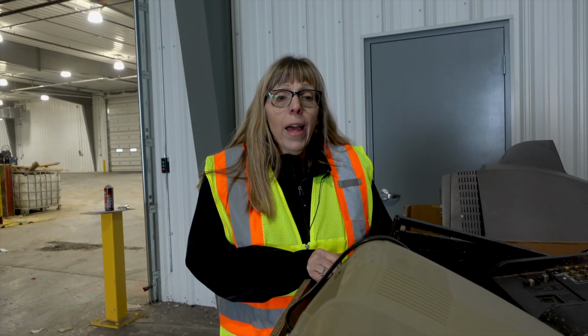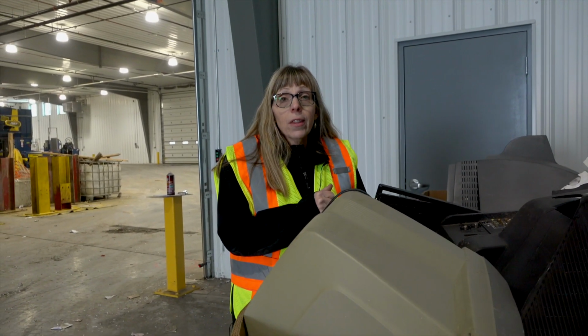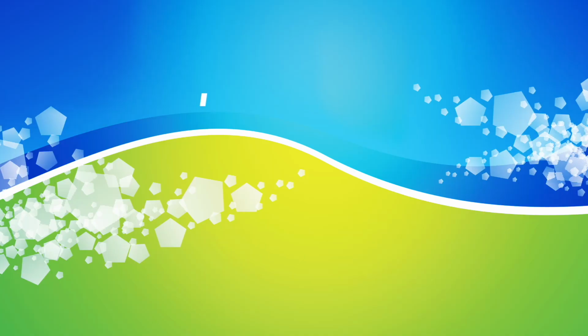Please bring them out to the Becker County Transfer Station. Or if there's another place, there's businesses in town that also do some recycling. Feel free to do that. But don't throw them in your garbage because they're not allowed to go in the garbage in the state of Minnesota. It's mandated that they be recycled.